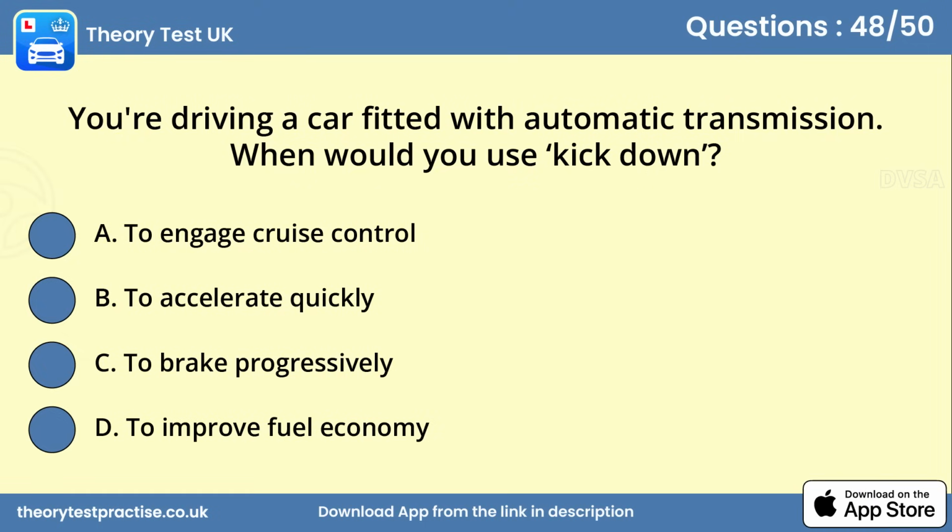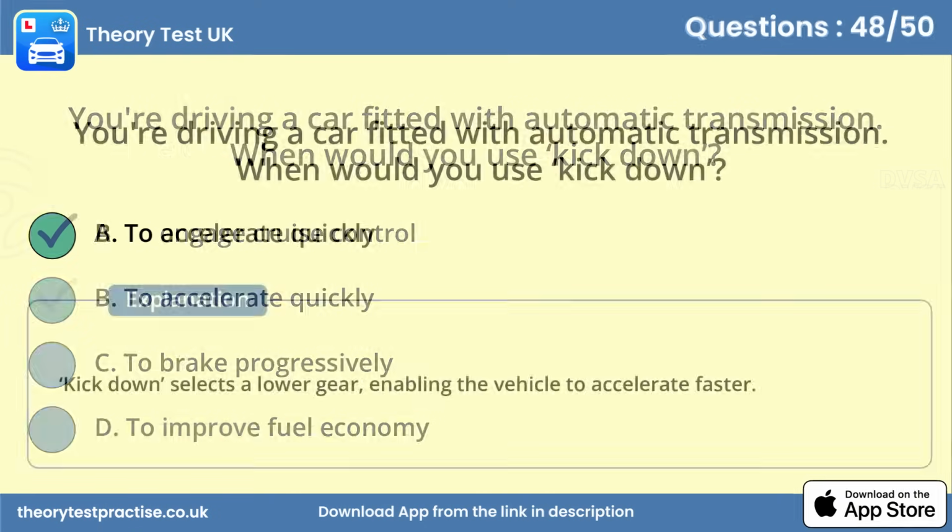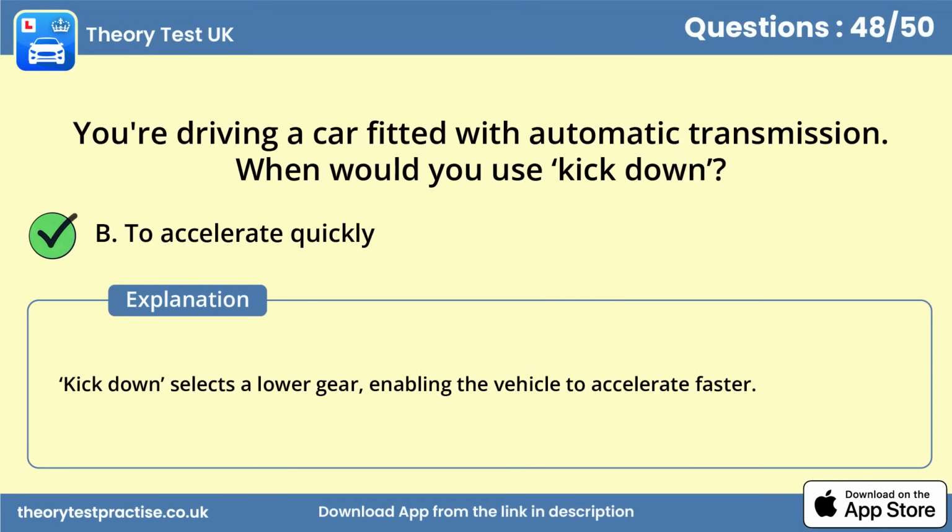Question 48. You're driving a car fitted with automatic transmission. When would you use kickdown? B. To accelerate quickly. Kickdown selects a lower gear, enabling the vehicle to accelerate faster.